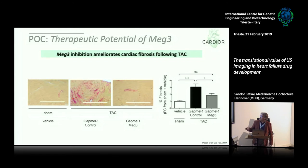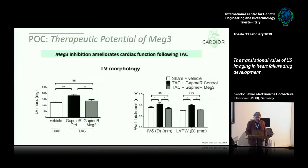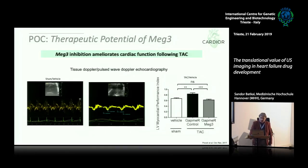And as a drug, as a proof of concept, we can show that the classical fibrotic development after TAC can be reduced by the treatment. At the morphological level, the left ventricular mass, which is characteristically increased in TAC, can be reduced by the treatment. These thickness and morphology changes can be reversed. And when we talk about the functional level, there are different parameters of diastolic function, with tissue Doppler and pulse wave Doppler.